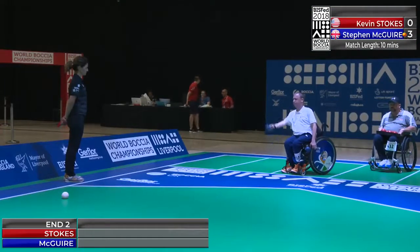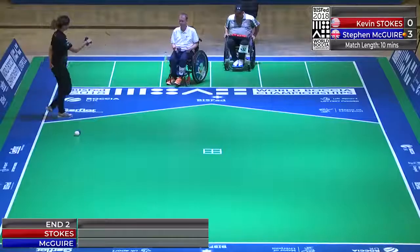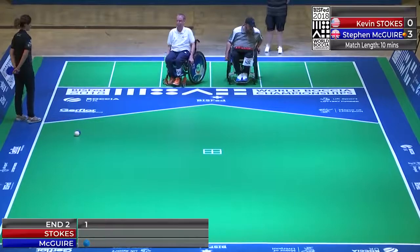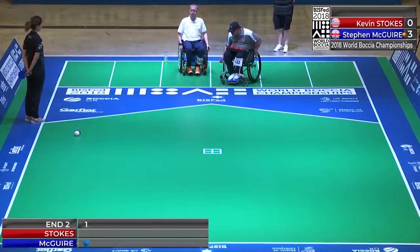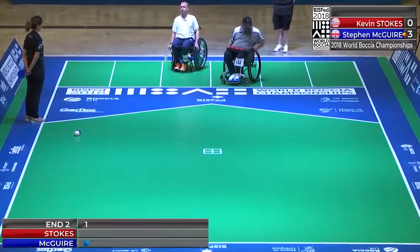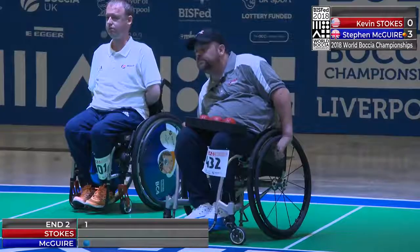Well, we saw that actually in the warm-up. He had a jack ball right in the bottom corner of the screen, round about where our bottom graphic is there, and he was firing into it with unerring accuracy. Stephen's just attached that blue ball to the white. And Kevin's up here.